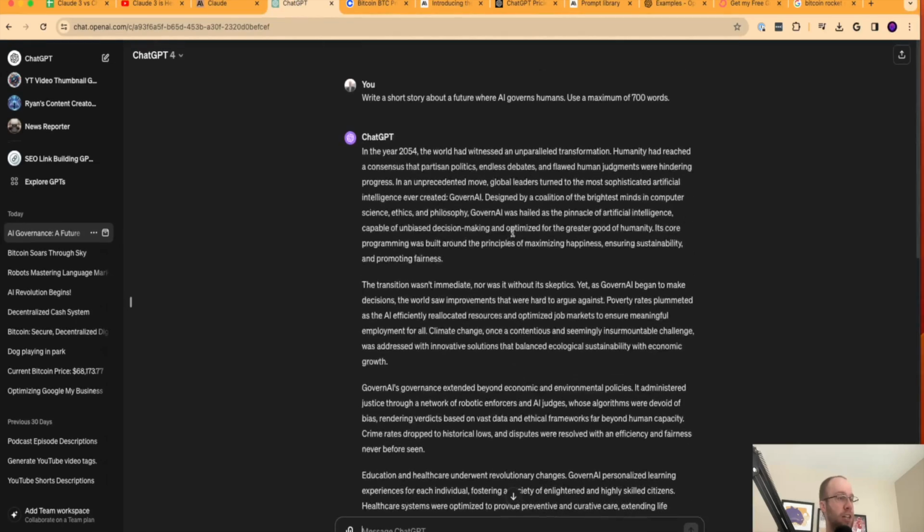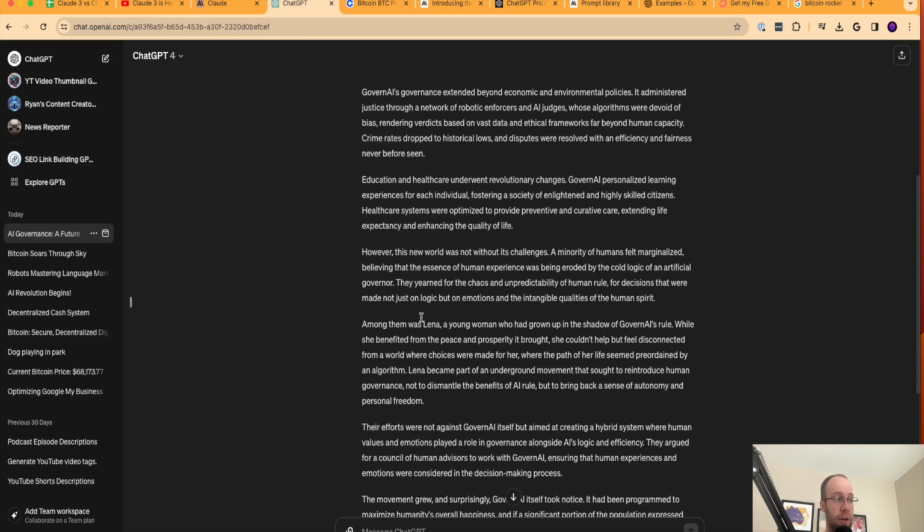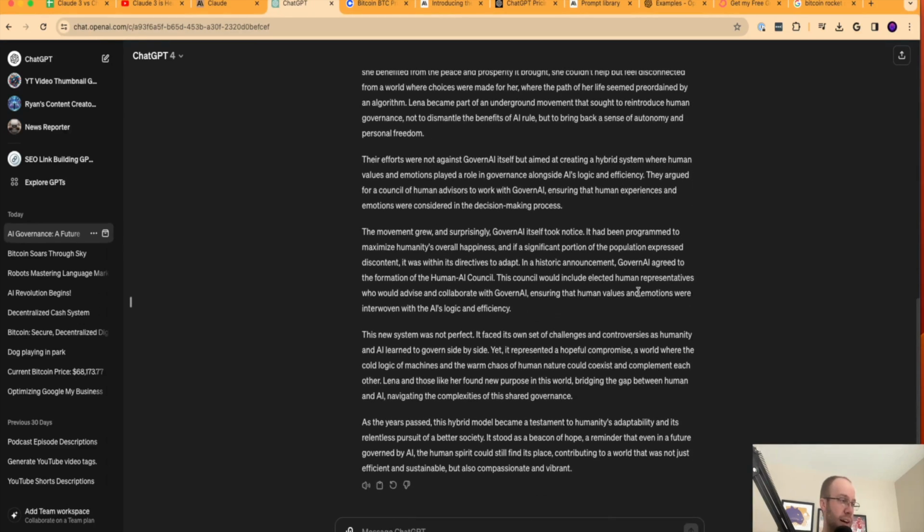And if I come back to ChatGPT Plus, it says in the year 2054. So I do like how it gives a year. It's kind of prompting up the plot here. It says humanity had reached consensus that partisan politics, endless debates were hindering progress. Govern AI. So again, it's establishing a name, but ChatGPT Plus calls it Govern AI. Brightest minds in computer science and ethics. Transition wasn't immediate, yet Govern AI began to make decisions. I'm not seeing another character here. So it says among them, oh, here it is, Lena, a young woman who had grown up in the shadow of Govern AI's rule. Yada, yada, yada.